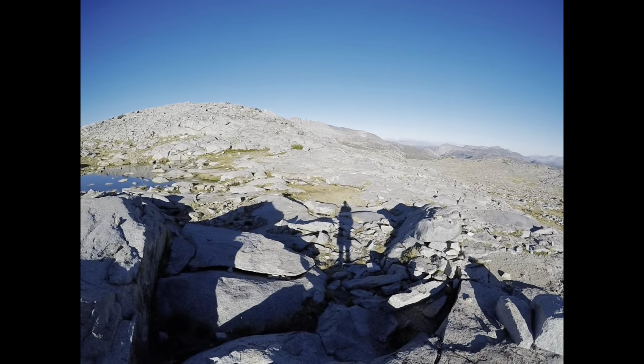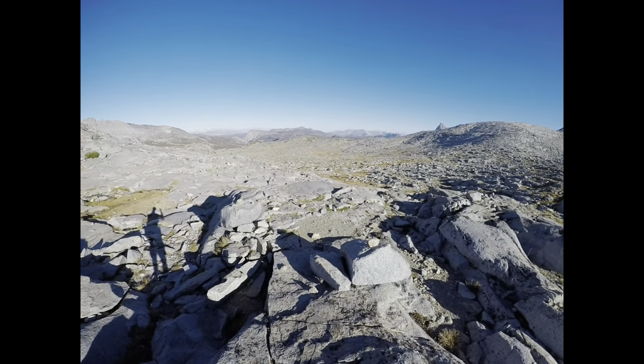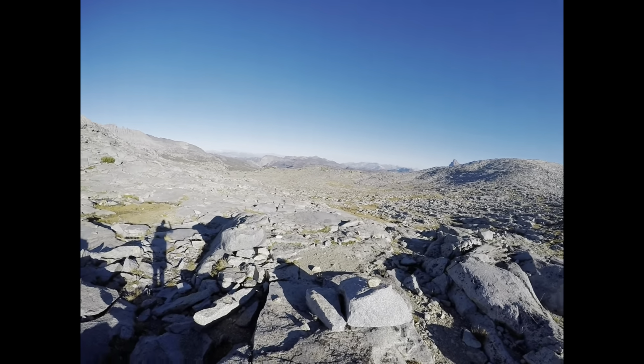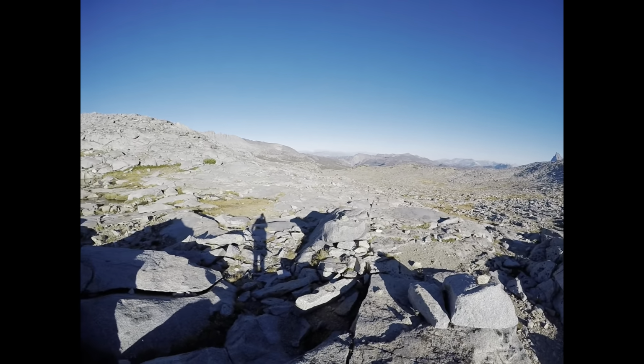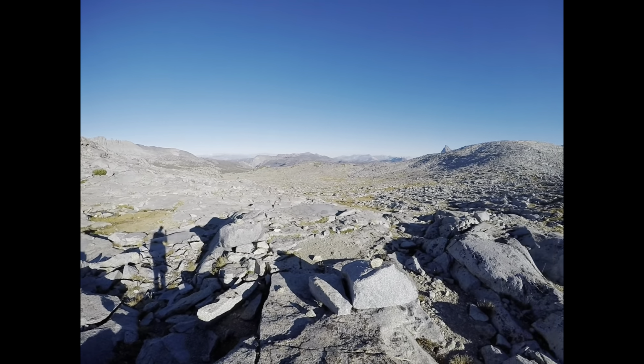Just like that. I'm at 11,000 for the first time in the hike. 11,090 feet, I believe. Peaceful, quiet, barely a breeze up here.